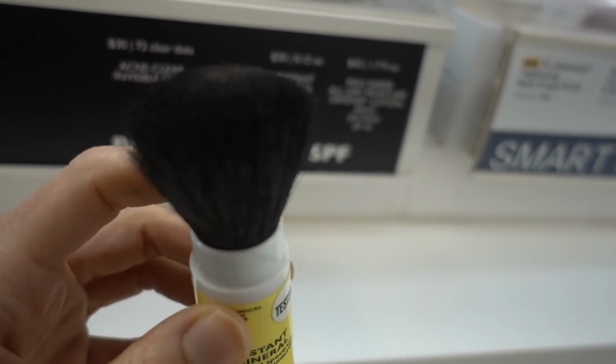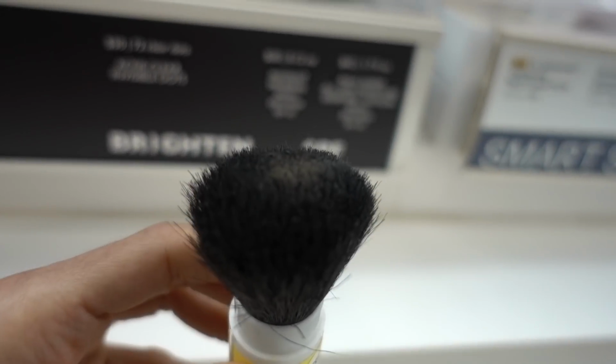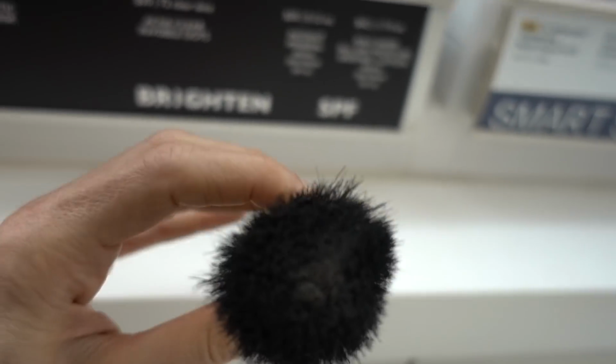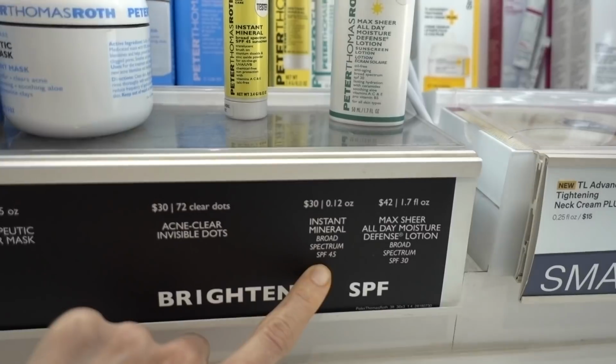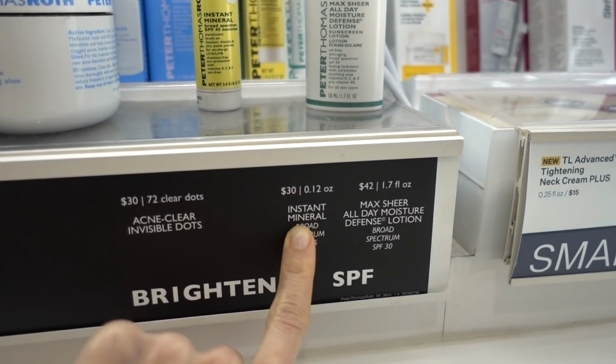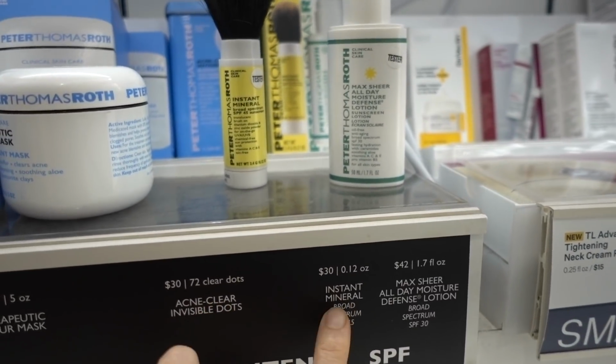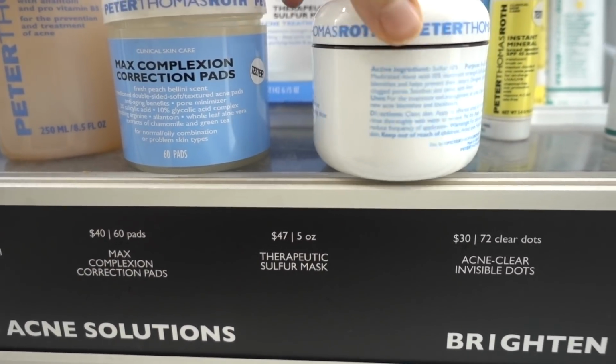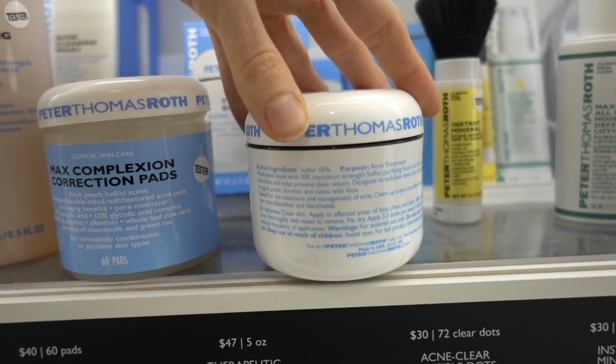This one I've never personally tried out before, but the brush looks kind of crappy in comparison to the Color Science one. To be honest, that's kind of a crappy looking brush. But what is it, $30? I guess that's pretty affordable. Anyways, let's see, this therapeutic sulfur mask. What has PTR done here? Did he put fragrance in it?